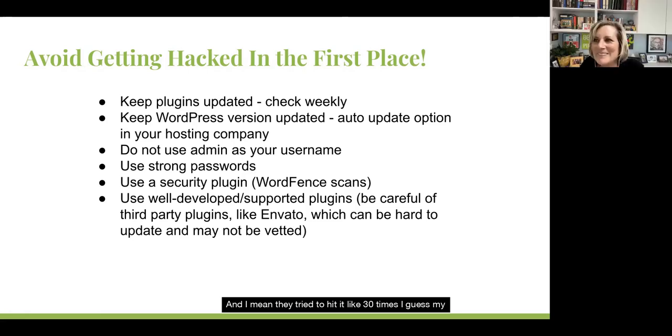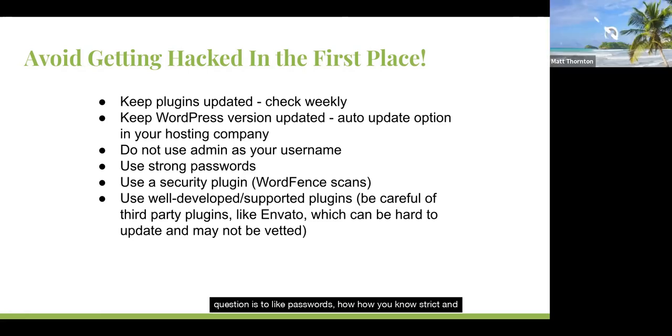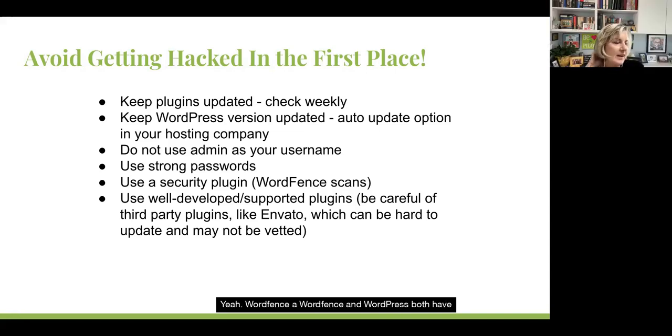Yeah. And I guess my question is too, like passwords, how strict and complicated do the passwords need to be? Yeah, WordFence and WordPress both have an option to require a strong password. If you try to create an easy password with WordPress now, it will warn you. It will say that's not a strong password, and you have to actually check a box and say, I agree to not use a strong password. I'm not sure what the qualifications are for it, but it will tell you.